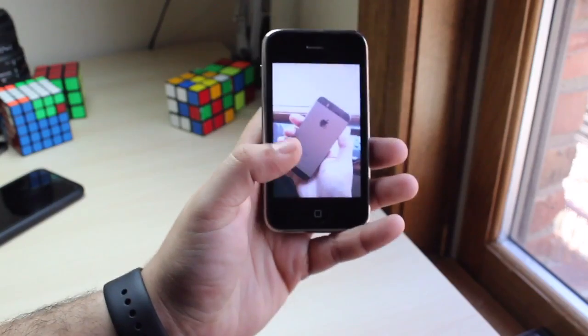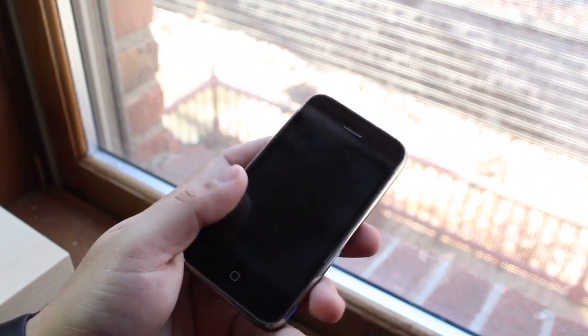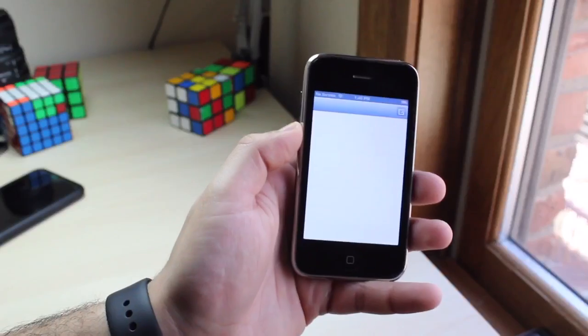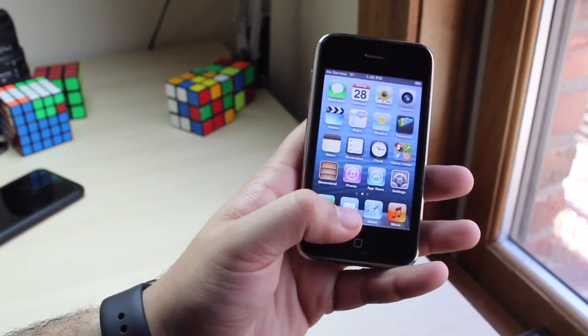So because there's no front camera, there's no FaceTime either. A lot of those other Apple exclusive things are gone in this, but they still retained iMessage on here, so you're still able to send back and forth iMessages. So that's kind of cool. I don't have a SIM card in here, so I can't even send anything.